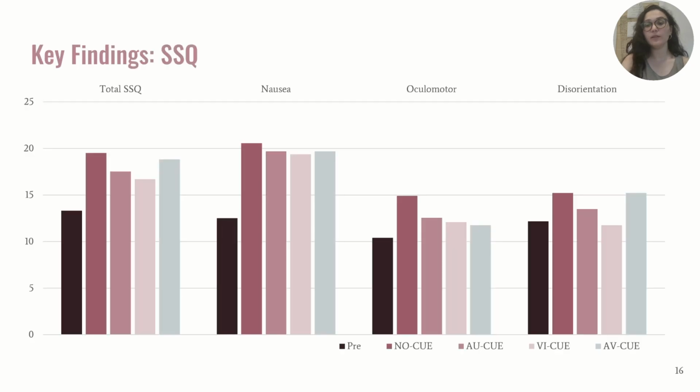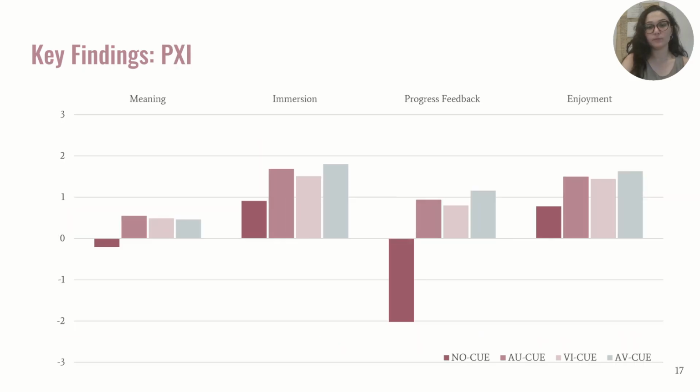Our results indicate no significant effect of time points on the SSQ categories. Overall, continuous cues mostly improve player experience. For example, players experience more immersion and enjoyment when playing the conditions with cues and also felt the game was more meaningful and delivered better feedback.